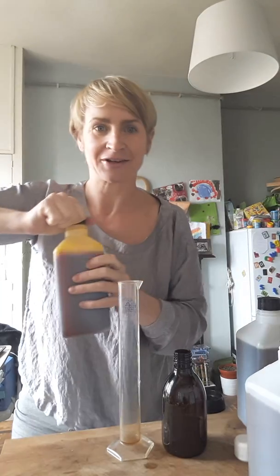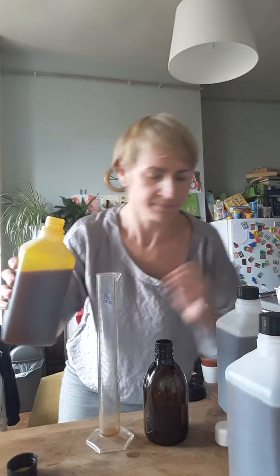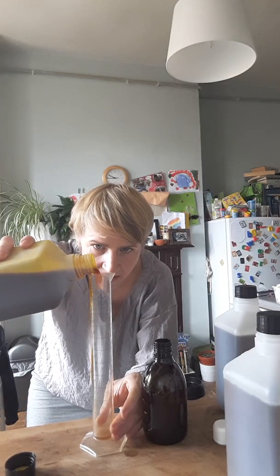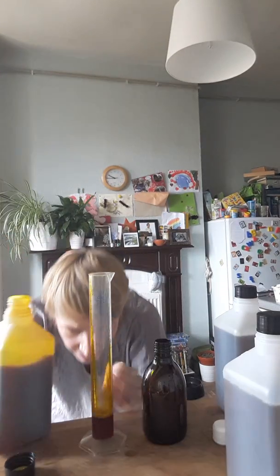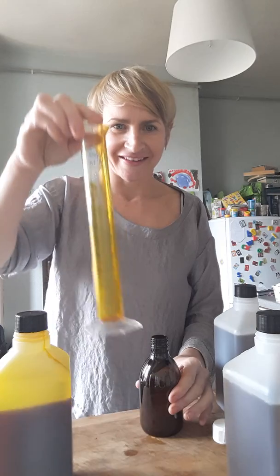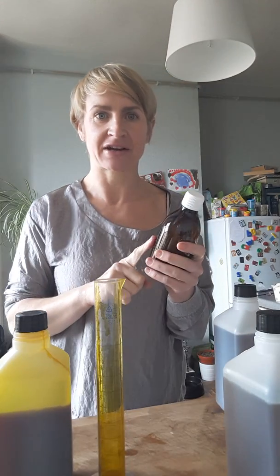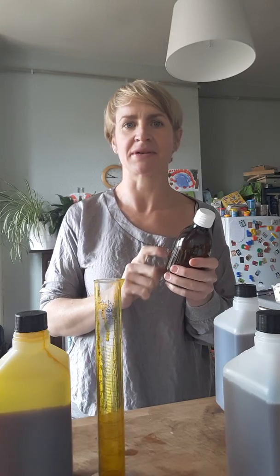This nice yellow one is turmeric tincture. Stains a lot, so you'll notice when I pour it into the measuring cylinder, it'll totally stain the measuring cylinder. Okay, there you go, you can see. Okay, so that's it. That's the medicine made up. So I put on a sealing lid, tighten it up. This will now have a label put on it as well with the patient's name and instructions on it.